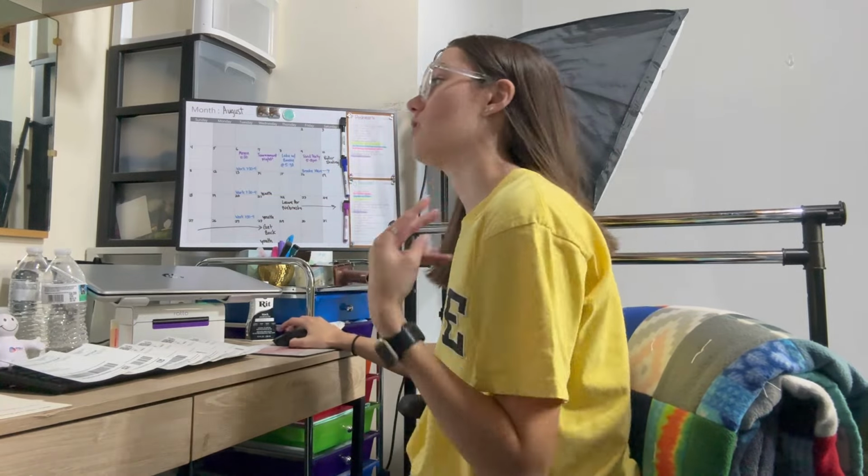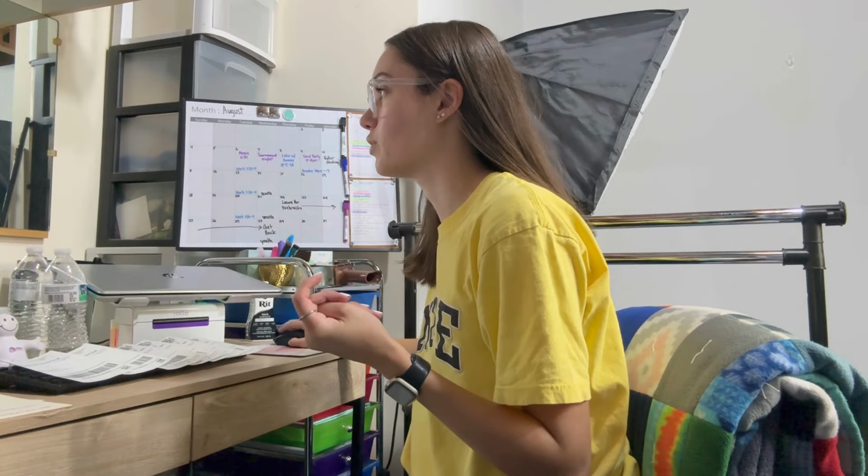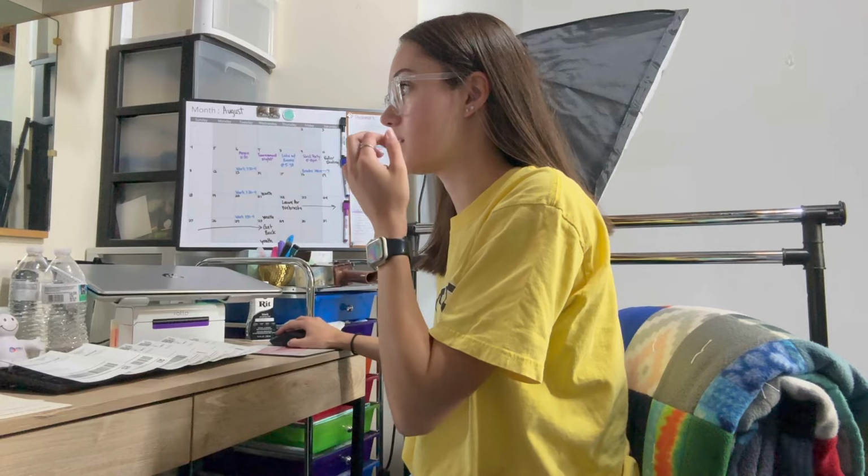Like I said before, I don't have a fancy setup. I honestly just do it on my lap right here. So I do have all of my sales pulled up, and let's just get to packing.